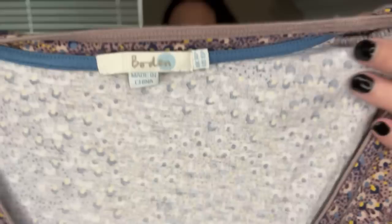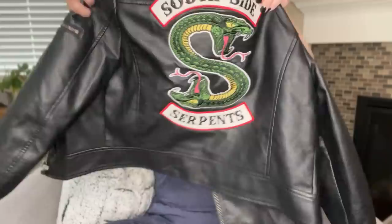Okay, this is a great Halloween outfit. I never watched this show, but it's Riverdale. And this one's a size small. It's just the little Riverdale jacket. I know it's really popular, and it does have the patch on the back. So Halloween is coming up. I thought I would grab this and we'll run it. Maybe someone needs a Halloween costume. I don't know. Maybe someone just likes the show and wants the jacket. That's up for you to decide.